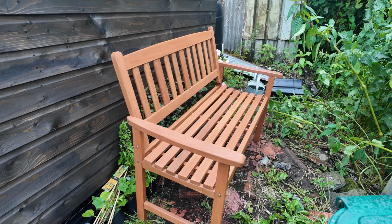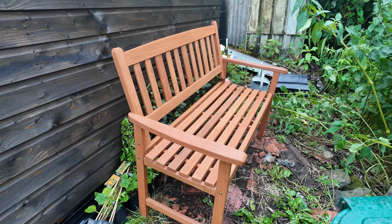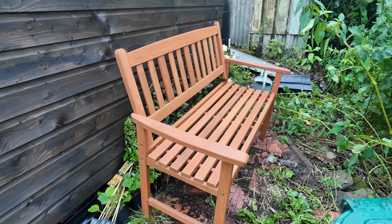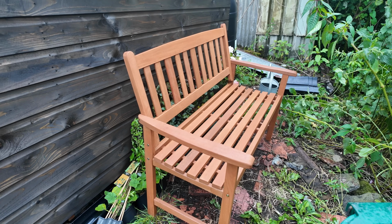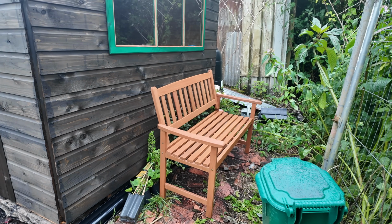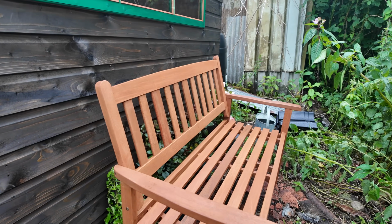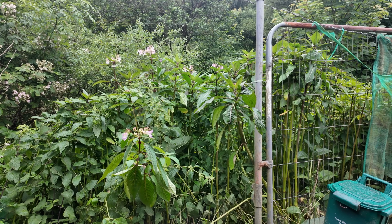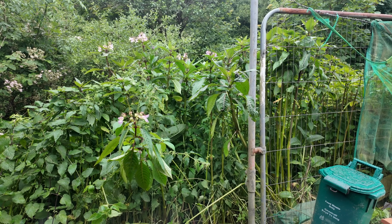It's raining, but I've just popped down to take delivery of this bench. I bought it from the local pet shop and they've just delivered it for me. I'm just going to put it in front of the shed for the time being until I decide exactly where it's going to go. So once all that's cleared, it'll be a very good view down to the river.